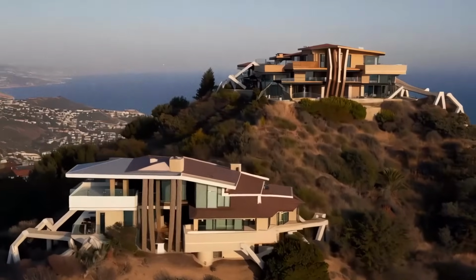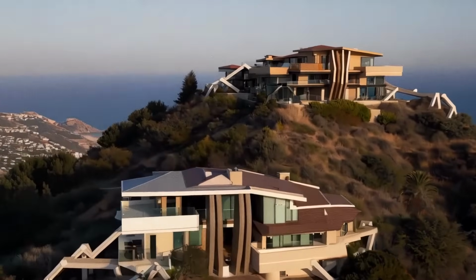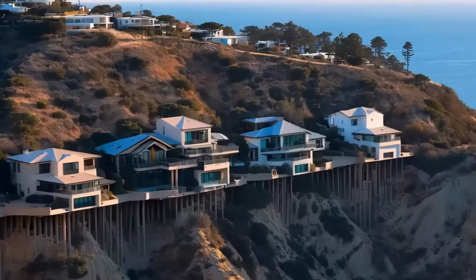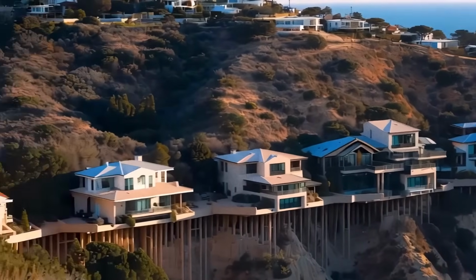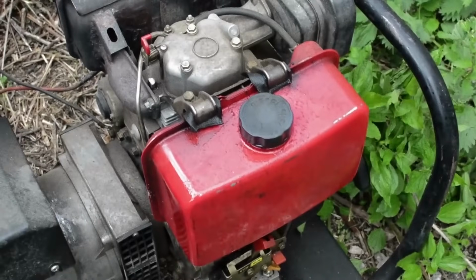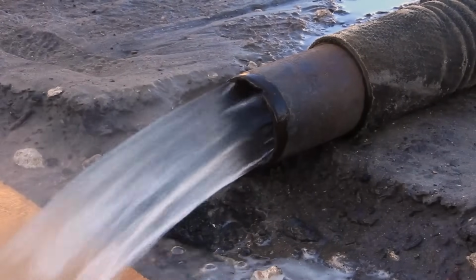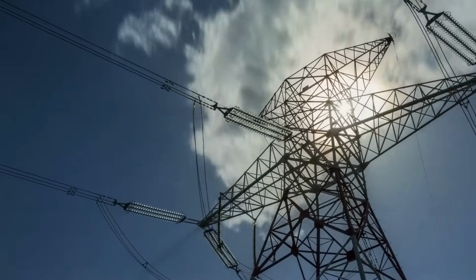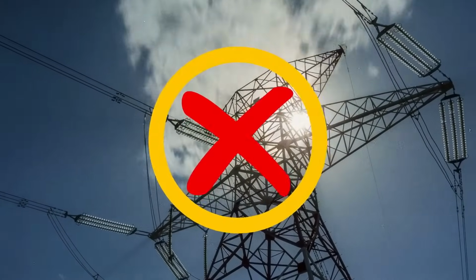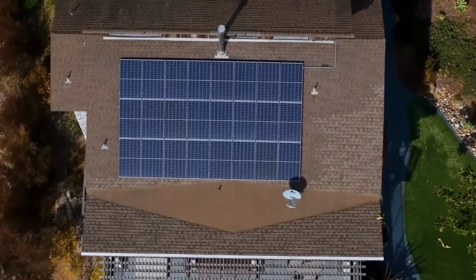So the locals don't give up. Some of them had to leave, but many are determined to stay and fight, despite the destruction. But they still have to pour in hundreds of thousands of dollars to save their properties. People have installed generators to keep the lights on and set up sewer systems and pumps to drain the groundwater causing the landslides. Some say that the only way for these neighborhoods to survive might be to go completely off-grid, installing power walls to store energy and stuff like that.